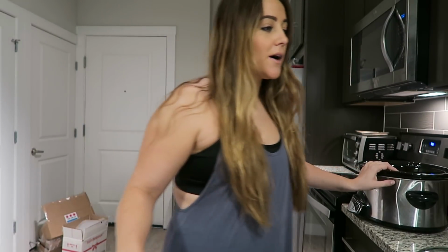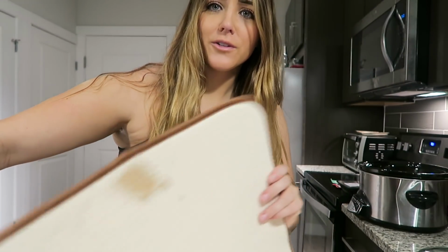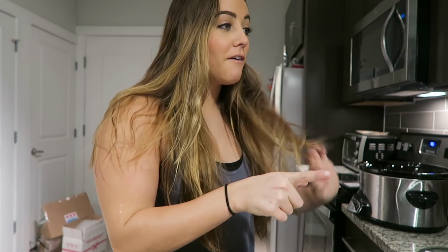I'm about to put a Mississippi roast on in the crock pot. I need to make some coffee right now. I just spilled it, of course, on something. And I've got 20 minutes until I need to leave. So let's get the coffee brewing and we'll get this Mississippi roast going so I won't have to worry about cooking this evening.